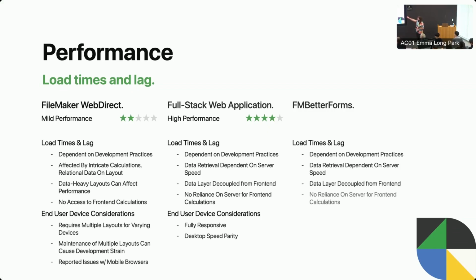But here's the deal. They're going to look at parity on these last two columns, okay? So we are, again, much easier to get started in, with better performance versus a full stack web app. But you're noticing how consistently, when we look at these parts of the rubric, it's the same, these two columns, which is massive because you gain so much from them. So your end user devices, totally fully responsive. You definitely have desktop speed parity. And we are looking at 4 and 5 stars. So we're about the same when it comes to performance.